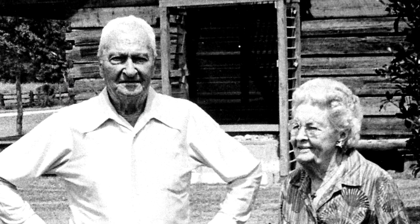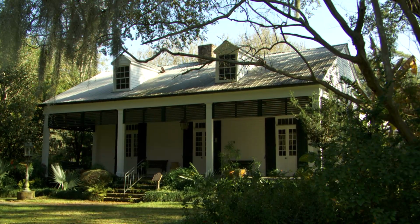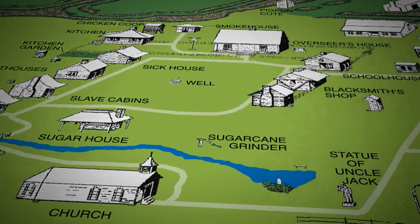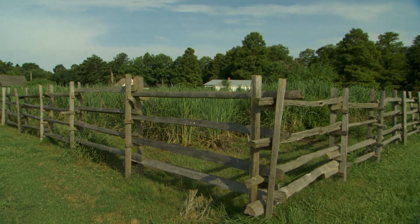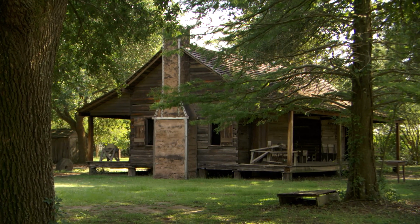Founded in 1970 by Steele and Ione Burden, the Rural Life Museum was carved out of the original family plantation, Windrush. Today, the museum features over 30 historic buildings from rural Louisiana. These holdings illustrate to modern-day visitors what life was like for the laboring classes during the 19th century.